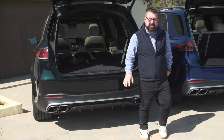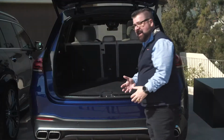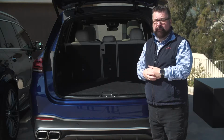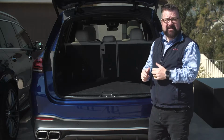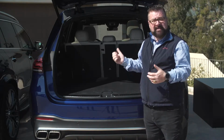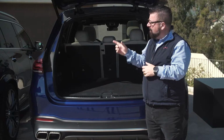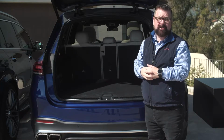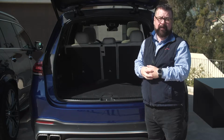But moving on to the GLE. You can actually see, because this is a 2-row, how much more space is in the back for all of your cargo. And it does have some of the same options. You can lower this vehicle or raise it from the electronic switch in the back. But here, to fold the 2nd row flat, it's actually an optional switch, so you can get all of that extra cargo in the back.